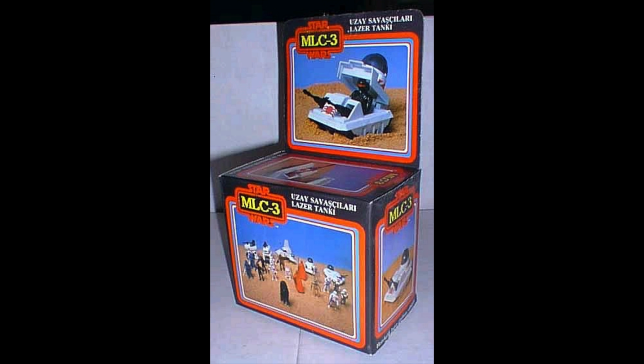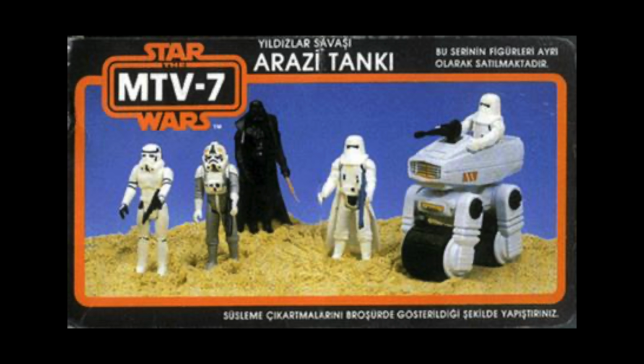And there's even a toy bootleg, a mini rig, the MLC3. I gotta admit, it's a pretty nice looking box. It's got the figures all standing around with a couple of the other mini rigs. I guess the Imperial Gunner took a break from his calculations on his calculator to roam around the desert in his MLC3. There is a photo of an MTV7, but again I could find no official release of it.